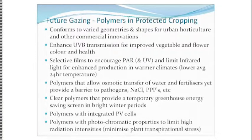Photochromatic properties as well. I can see the day where the grower will dial up the light transmission property to maximise photosynthesis and everything in his greenhouse. There's no question in my mind that's coming. Almost like the photochromatic sunglasses or glasses you see today that go automatically dark and clear.